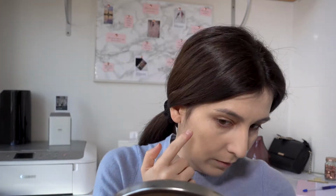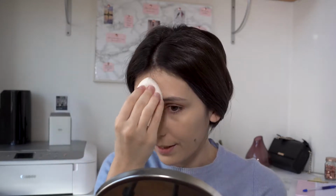You don't feel it on the skin, but I can see that it gives a medium coverage, let's say. I don't think that it's full, but I think that it's buildable to full. For example, I have some spots here. I'm not sure that you can see them on the camera, but I can't see them, so it's not full coverage, but it does a very good job.